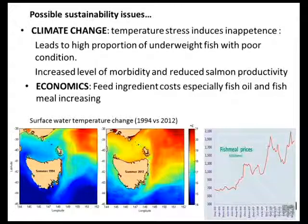Also, there's a problem with feed ingredient costs, like fish oil and fish meal. As you can see, the price there on the right-hand side is going up and up, and the same thing applies to fish oil. In fact, interestingly, fish oil pretty much correlates directly with crude oil costs for whatever reason. Maybe people on the commodity markets don't see a difference between oil sources, but it's about the same rate. But you can sort of see the temperature differences here.